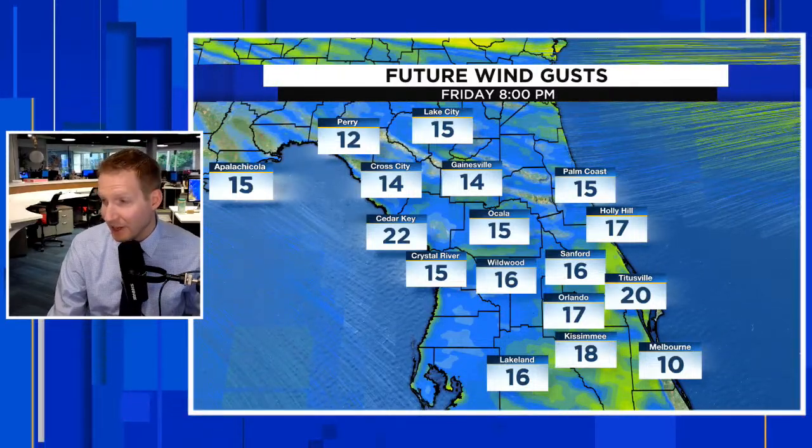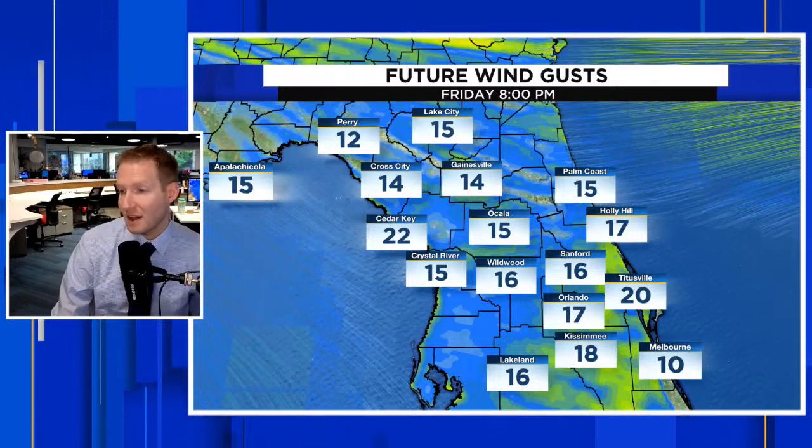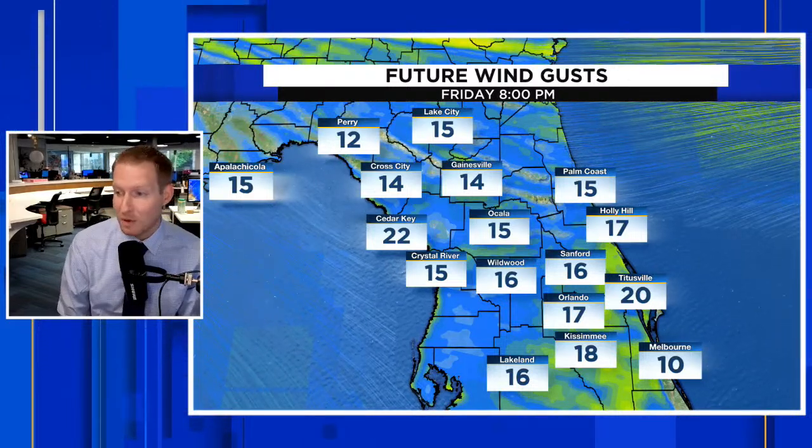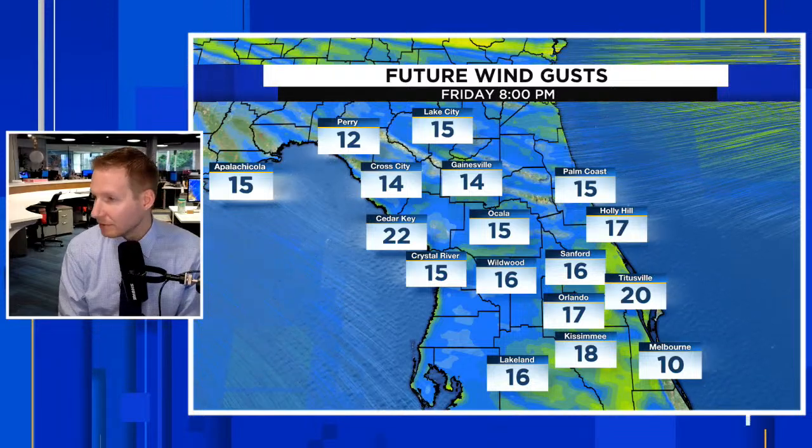Dennis says, sounds like hurricane gusts and rain in Sanford, Florida. Yeah, I mean, we're getting wind gusts of about 40 miles an hour. So again, that's getting up into that tropical storm force realm as well.